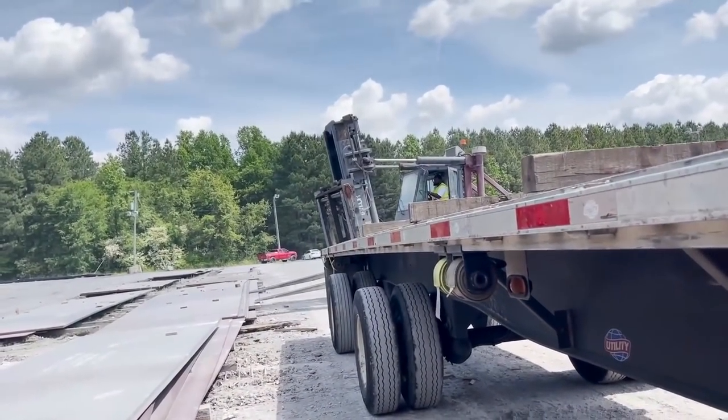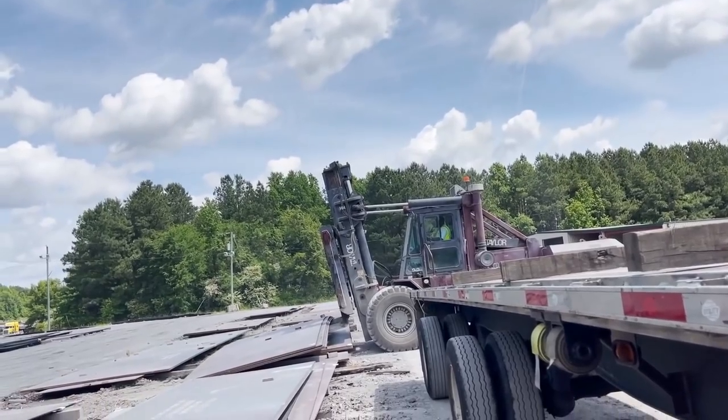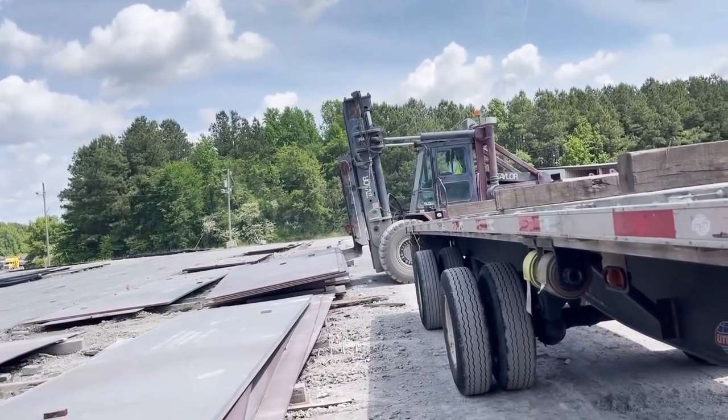Made it to the loading area. This guy's looking around, looking for my plates. All right, gotta back up. Guess we're close enough.